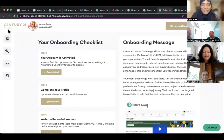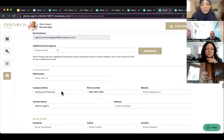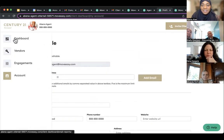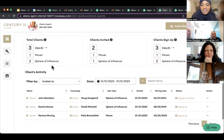Okay, so when you log in, it'll first look a little something like this. The first thing you want to do is make sure that your profile is completed, because this is your branding. This is what your clients are going to see, and it needs to be correct. So right email, right phone number, best and most beautiful headshot, make sure that it's in there. And then on the dashboard, a couple of things that are cool. You would be able to see any clients that you have in here, any clients that are currently working with the concierge or set up to. I put a few clients in here today just to show you what it looked like.